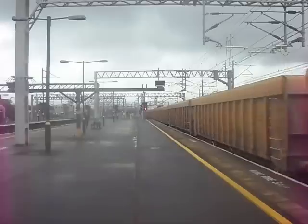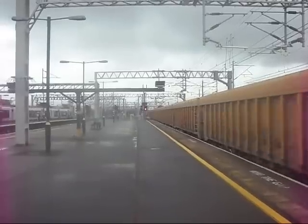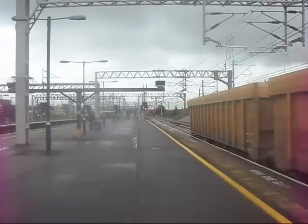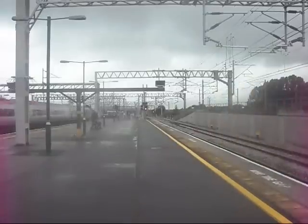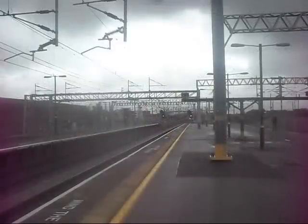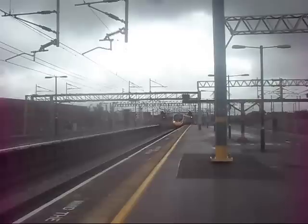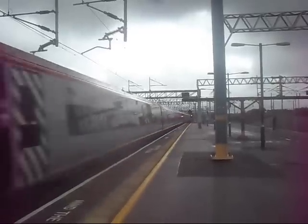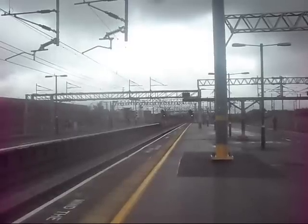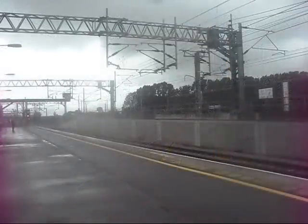As 350242 leads with the 1017 to Crewe. And 390112 passes through. Another of the Pendolinos coming through, 390052 heading from Manchester to Euston. Just arriving on the high level now, cross country.